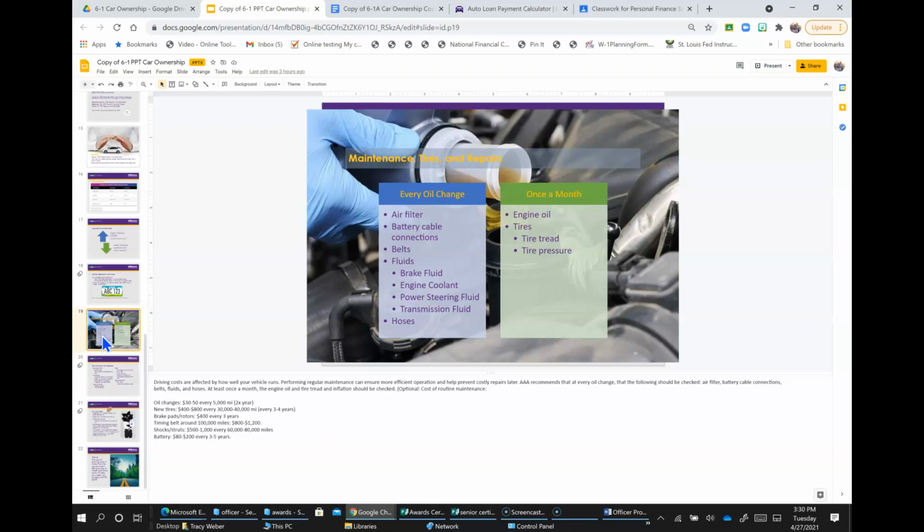Driving costs are affected by how well your vehicle runs. Performing regular maintenance can ensure more efficient operation and help prevent costly repairs later. AAA recommends at every oil change that the following should be checked: air filter, battery cable connections, belts, fluids, and hoses. At least once a month, the engine oil and tire tread and inflation should be checked. Optional, the cost of the routine maintenance is right here.